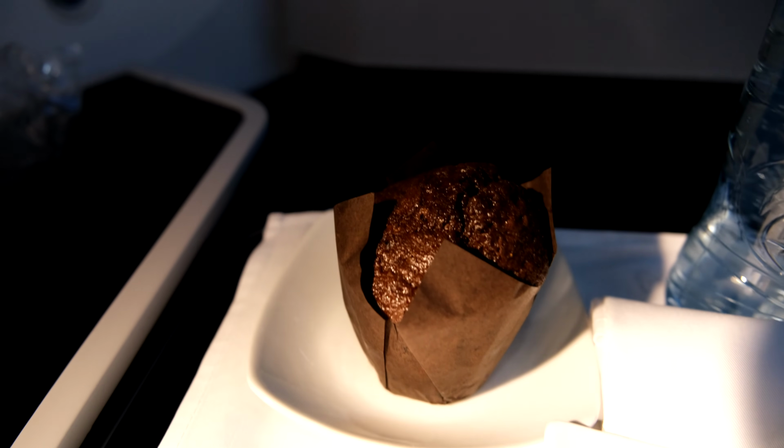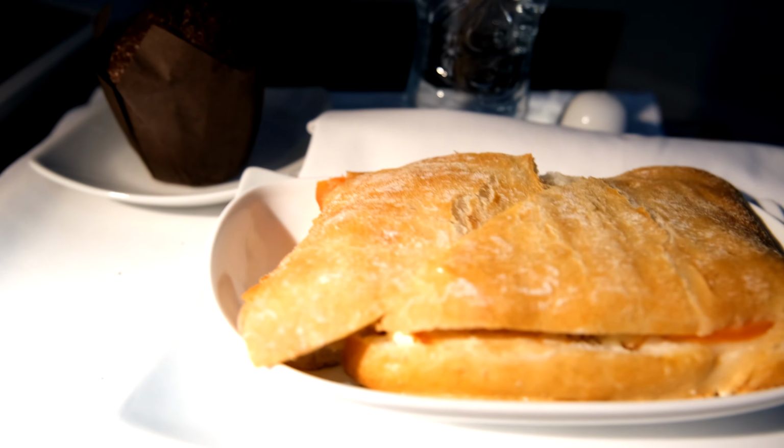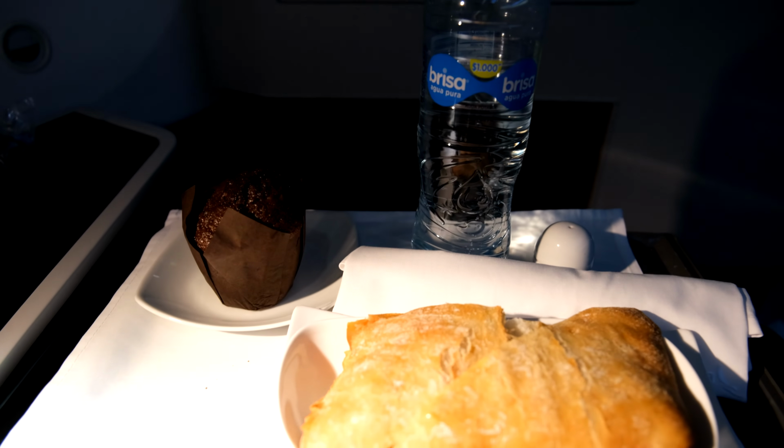So before landing, a snack was served. There was a chocolate muffin there and this sandwich was offered. This hot chicken sandwich, cheese and tomato. That was really good. Very good sandwich here.